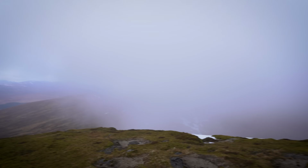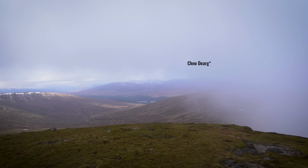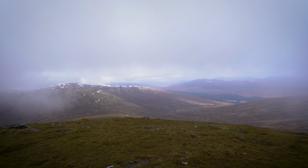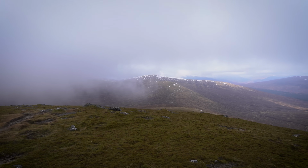So, like I mentioned, the views are disappearing quick, but I'll try and give you a bit of a feel for what it's like up here. But yeah, Ben Achlachar disappearing now. I think the two in the distance there are the Essians, and Ben na Lap just in front of it. And even the first Munro there is going to be in the clouds soon.